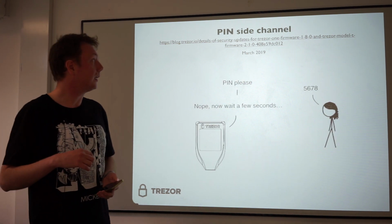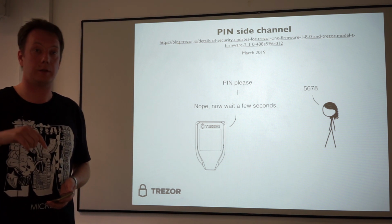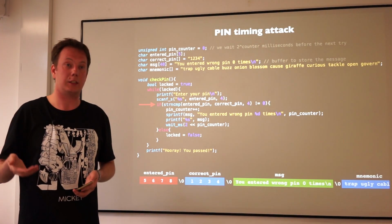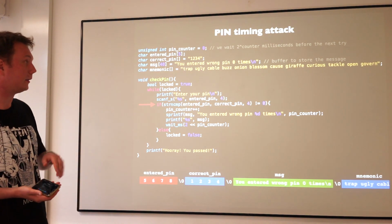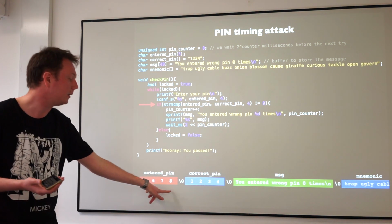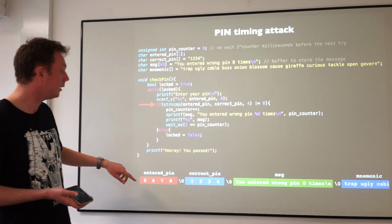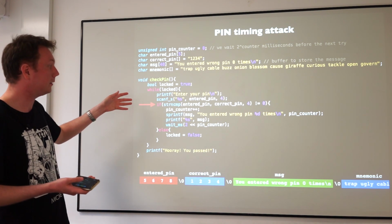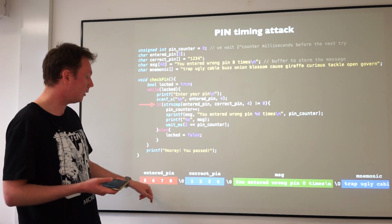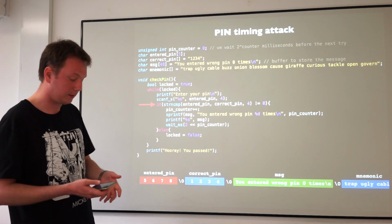Then another one is on the side channel of the PIN. I don't know if you were at Advancing Bitcoin or not, but basically there is such a thing as a side channel attack. These are slides from that presentation. So if you are trying to verify the PIN, this is the PIN that we entered and this is the correct PIN. If you do it not smart enough, with a standard string compare function, then the microcontroller first checks the first digits. If they're different, then it just returns false. If they're the same, it keeps going.